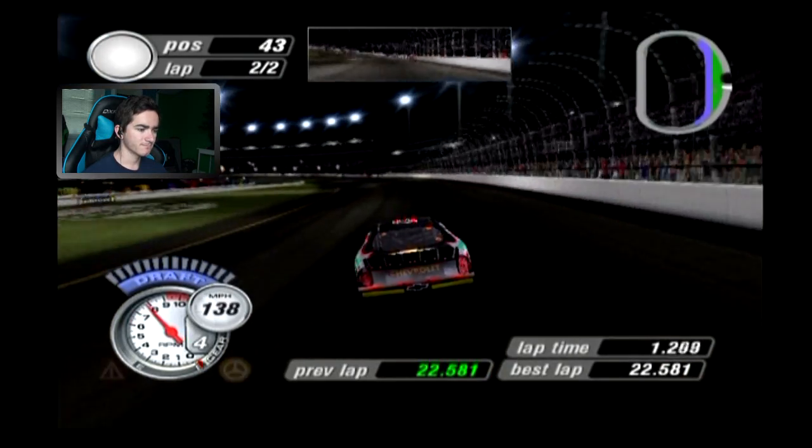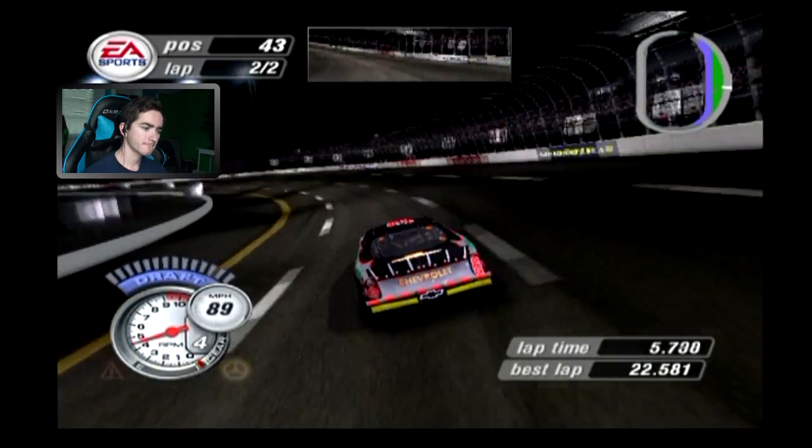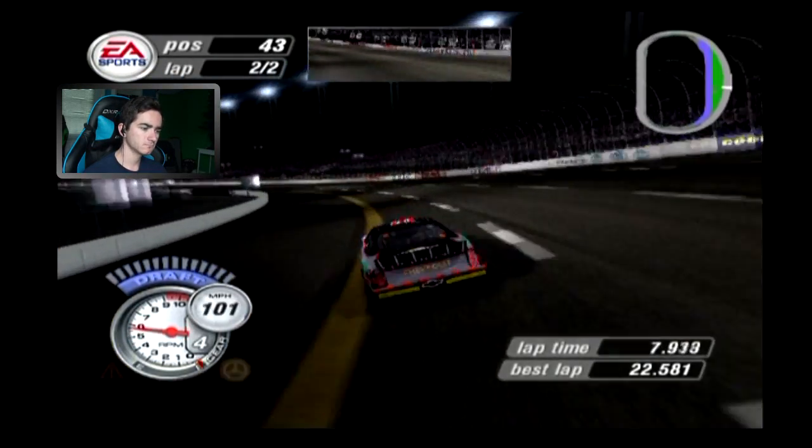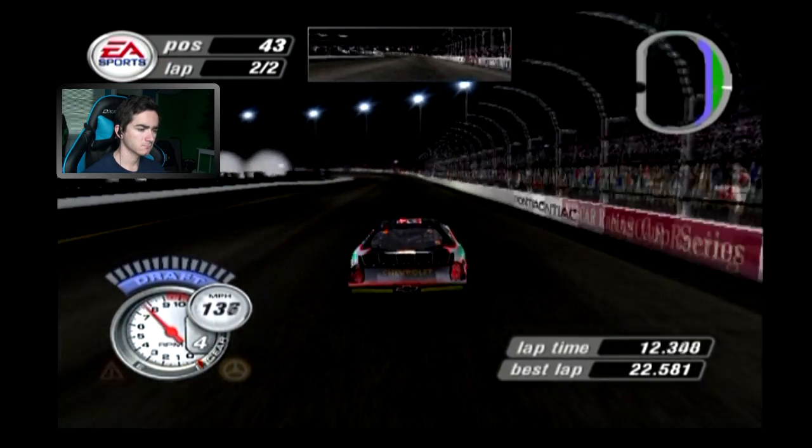Here it is, the final qualifying lap. This is the one that counts. All eyes are on him as he makes his way around the track. If he wants to start up front, this has to be the good one. It's the final lap.